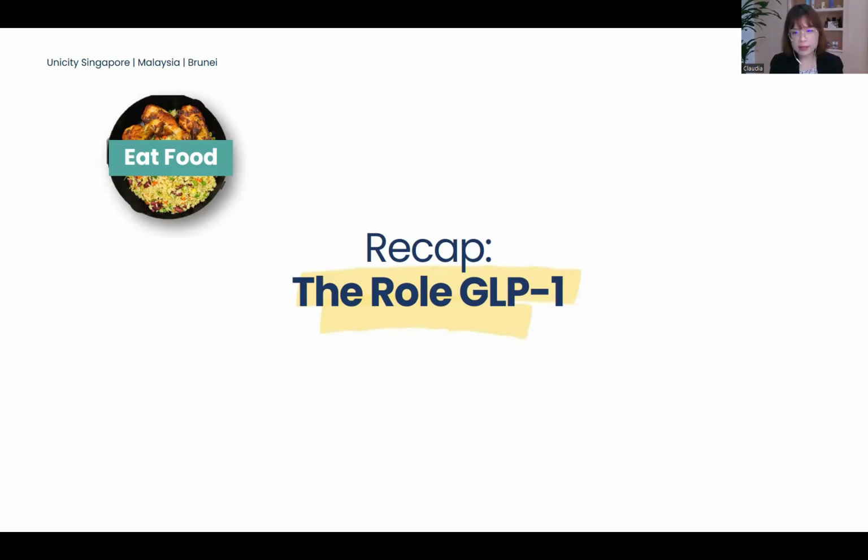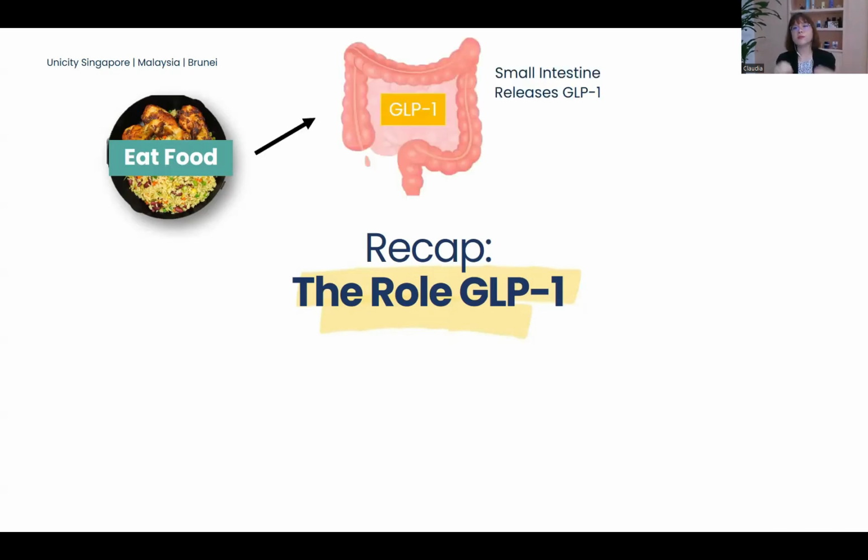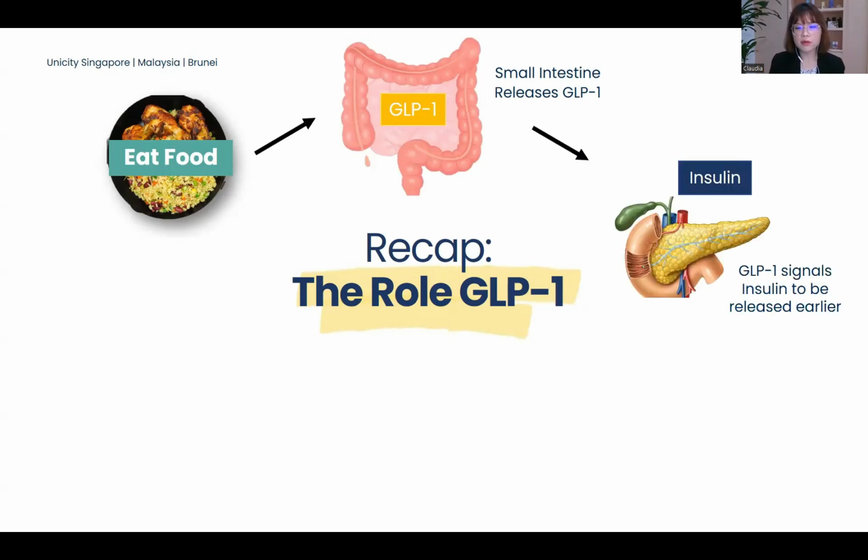Whenever we eat anything, food, it will trigger the small intestine to release GLP-1. GLP-1 is not like insulin. Insulin is secreted by the pancreas, right? GLP-1 is released in our small intestine. After that, GLP-1 will signal to the pancreas. Immediately GLP-1 will run to insulin: Hey, we have food coming in. I think I need you to come out and start managing the blood sugar levels.